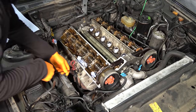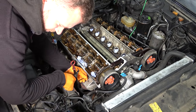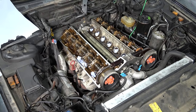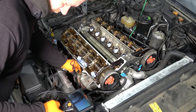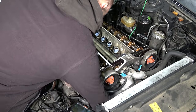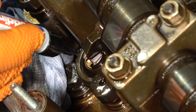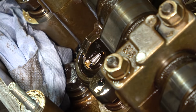So first we're gonna put the camera into the cylinder so we can see where the piston is, pretty much all the way down. So I'm gonna rotate it a little bit more so that the cams are pointing up, and then we can remove the rocker arms. And that cylinder is full with oil. So now I'm gonna put a dot on the thrust adapter here, so I know in which direction it goes back in. And now we can start removing rocker arms.